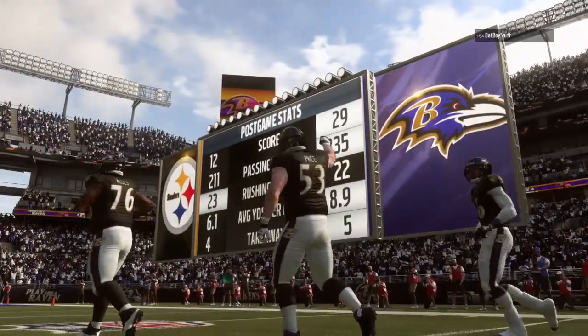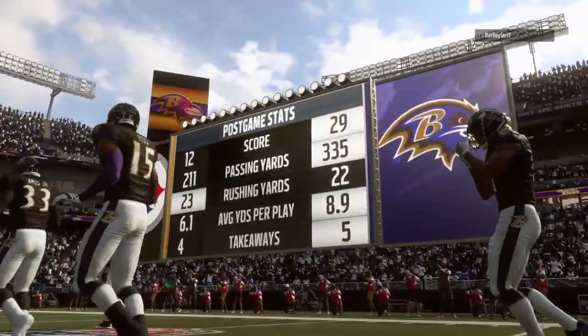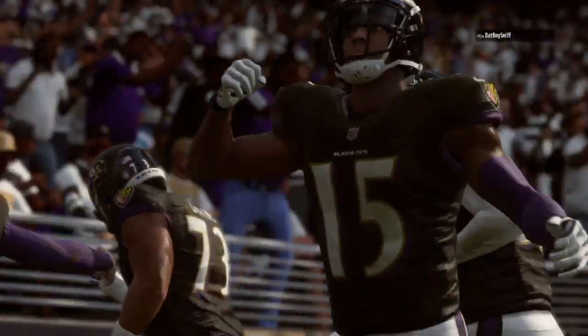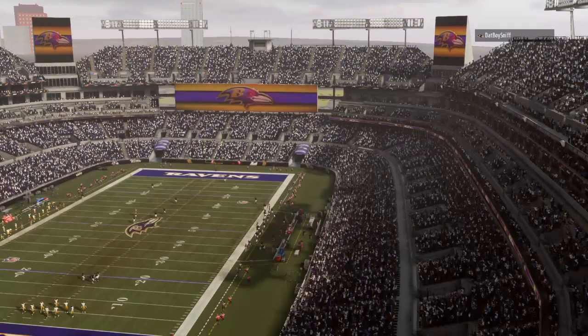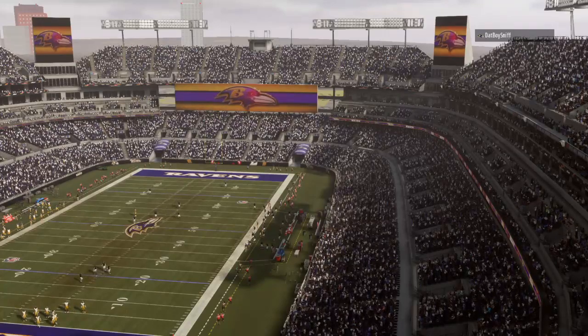So for Baltimore, they used a favorable early schedule to their advantage as they move to 2-0. And they'll get to stay home again next week as the New York Jets come to town. Meanwhile, for the Steelers, they'll fall to 1-1. And they'll try to rebound next week as they head to Glendale to take on the Cardinals.